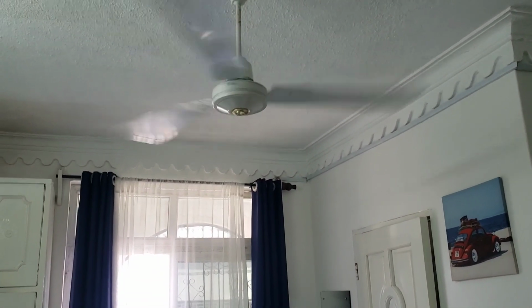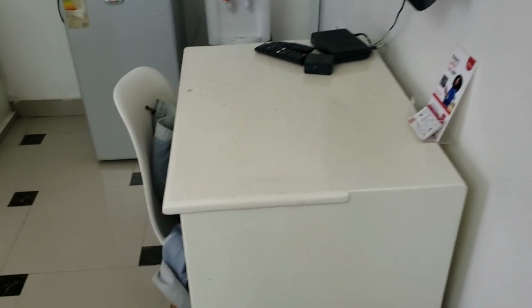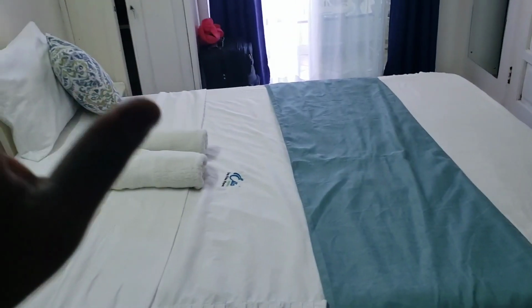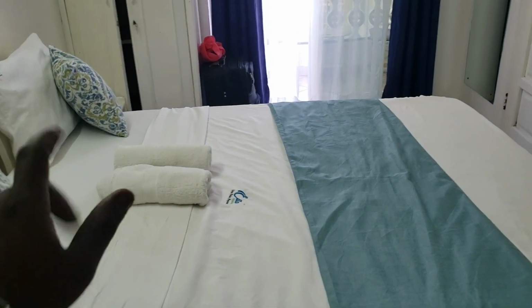The housekeepers, I told you guys, the housekeepers here are doing a very nice job. We have your fan right there. Ukitaka kupuliza na kabaridi kazuri kazuri, unachapa na kafan pale vile. This is amazing. And on the other side, we have this studying table right here. You can sit here and work on your laptop and everything. If you want to read a book, you can read it here. If you don't want to read it at the bed, you can just come here and sit and read your book and enjoy.